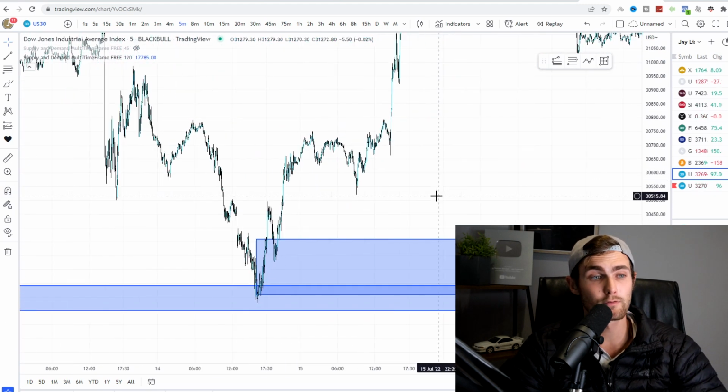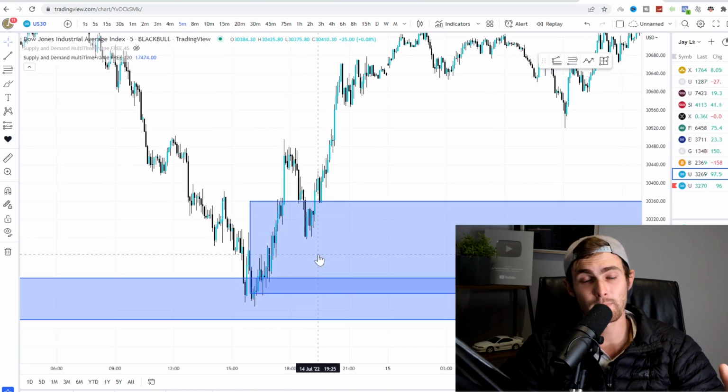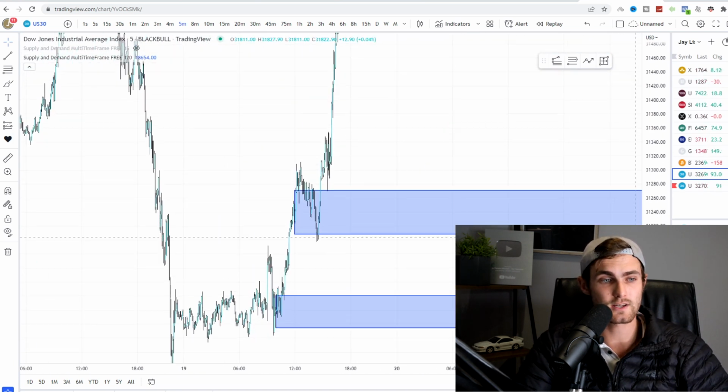Another good example of a fulfilled demand zone is this one over here. Price traded out of it, tapped back into it, fulfilling price. So this is a mitigated demand zone that I will not count. But areas of interest that I would look at is this area over here.